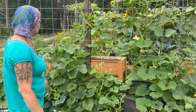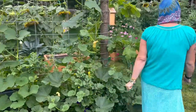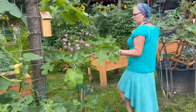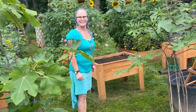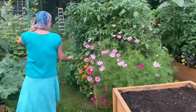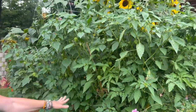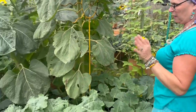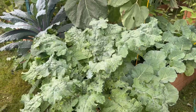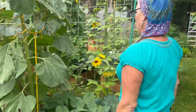And we have some cantaloupe and some watermelon here, and two fig trees, which is a big thing in the UP. Yes. So over here I have some nasturtiums and some tomatillos, and of course tomatoes all mixed in. And then we've got kale, and we've got some Swiss chard. A lot of people call it rainbow chard, and we have a lot of cabbage growing. We've got beans in here as well, mixed in, and some sunflowers.